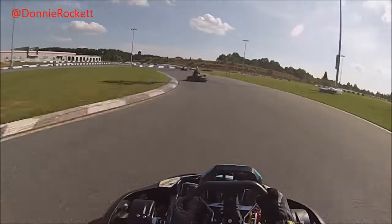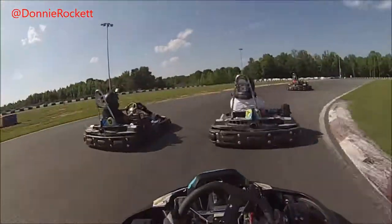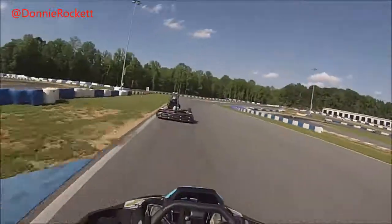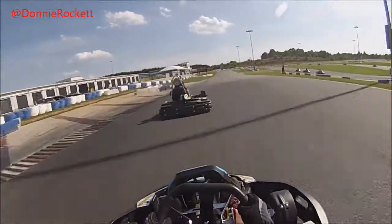It was a little hotter than the Friday when I was here, so it seemed to me like I had the line down a little better, but my lap times did not. They weren't quite as low. Track was getting a little bit slick. I was sliding around a little bit more.